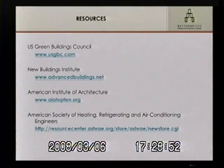I'm going to skip past this one, and we're just going to go right back to here. The interesting piece on this, and you might want to write this one down, I talked about advancedbuildings.net and the New Buildings Institute. That's where that document is that has the prescriptive things that get you the first step of the way, to that 20, 30% energy savings I was talking about without necessarily changing your relationship in terms of the integrated design piece.